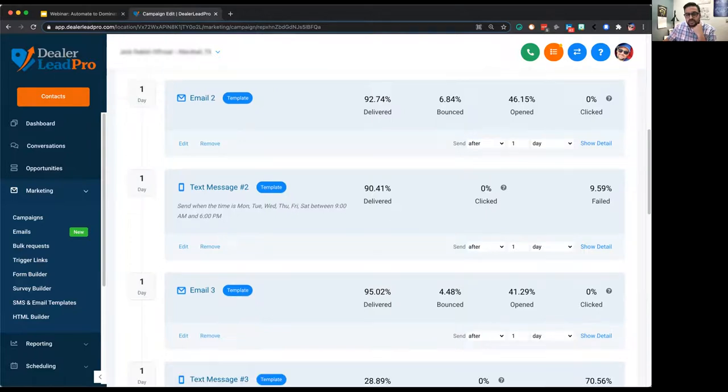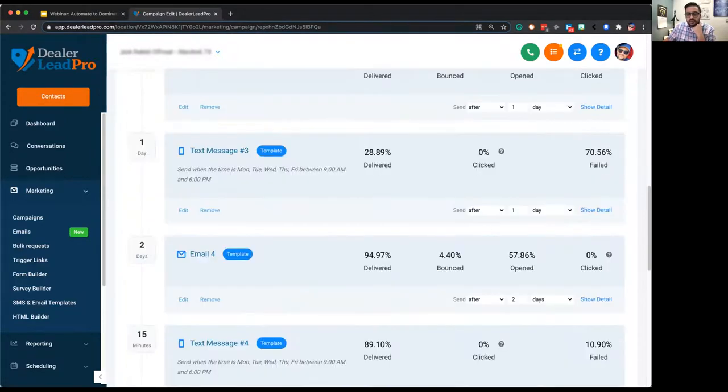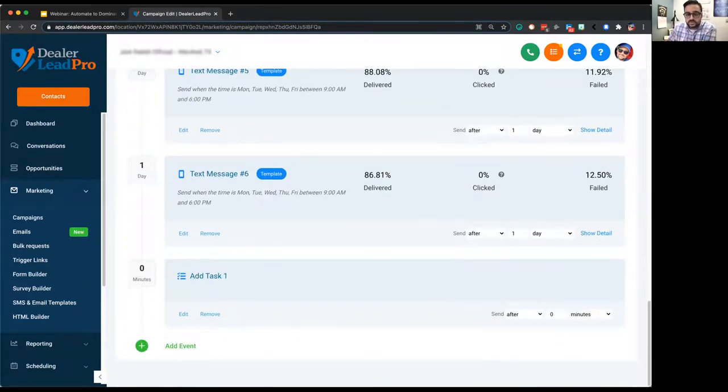Then the day after, there's an email. The day after that, there's a text. The day after that, there's another email and a text. Now, in this particular example, there are no ringless voicemails.